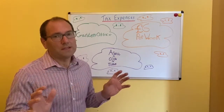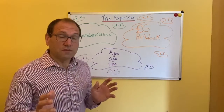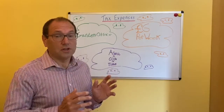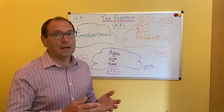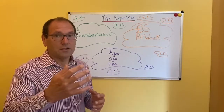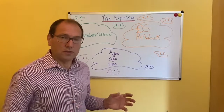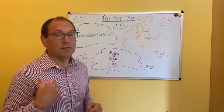So what are the effects of building a garden office? Well, you can claim first year allowances, which small businesses can claim, for all of the costs of capital expenditure in the first year. So you can claim things like the furniture, the electrical equipment, things like air conditioning, the heating equipment, the computers, the cabling, all those sorts of things. You can claim first year allowances and get tax relief in the first year.